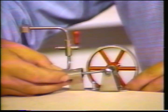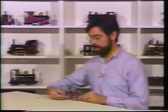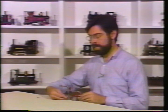This particular cylinder is a single acting cylinder. That means that the steam pushes it only in one direction, and it relies on the motion of the flywheel to get it back to a starting point. Now, a double acting cylinder would have a cylinder cap on the other end, and the steam would push it in both directions. Steam in, steam out on the front end, steam out, steam in on the back end.